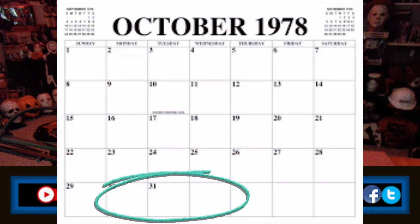shooting schedule error. Number 18, Halloween was on Tuesday in 1978, so there is no way Linda could have learned new cheers in the morning for a morning football game during school hours, and then spent the rest of the day getting ready for the dance later that night.